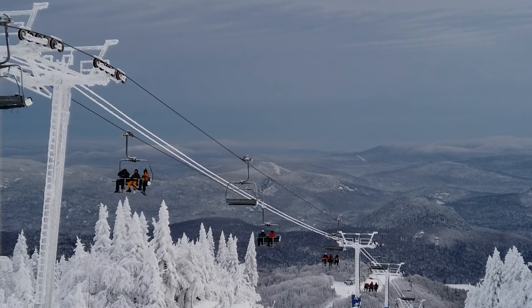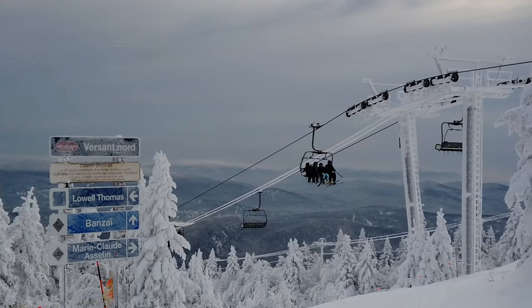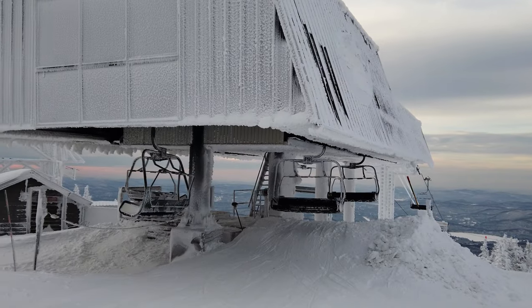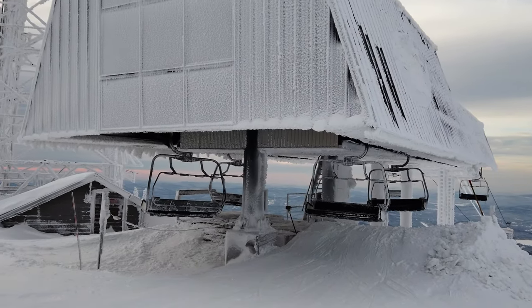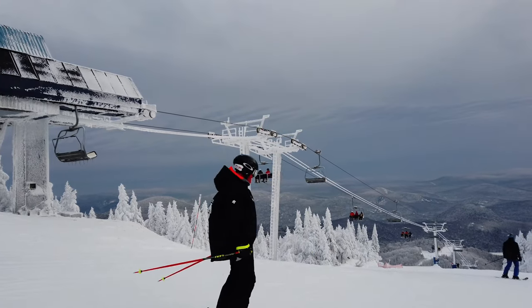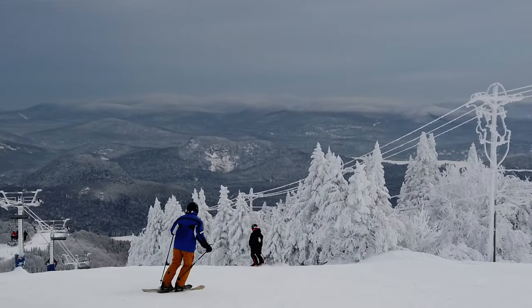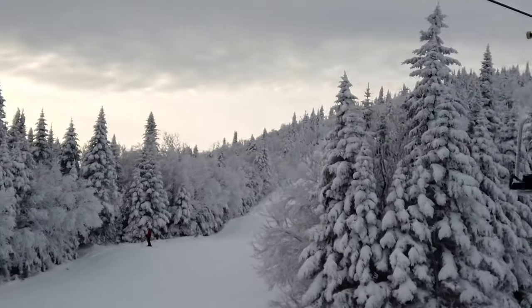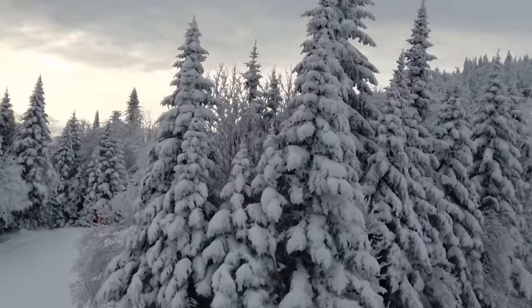As for runs, I really liked Lowell Thomas and Rope Toe. Those are two blues. Because the entrance of Lowell is only accessible if you get off Duncan Lift, the top part of the run doesn't get skied as much and it's nice and fresh. And when you're looking at the north side of the mountain, the easiest runs start at the left and they get a little steeper as you move across the mountain. And in general, the north side's a bit less crowded, so I stuck to that side.